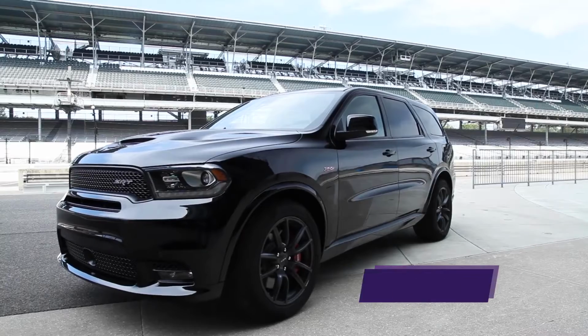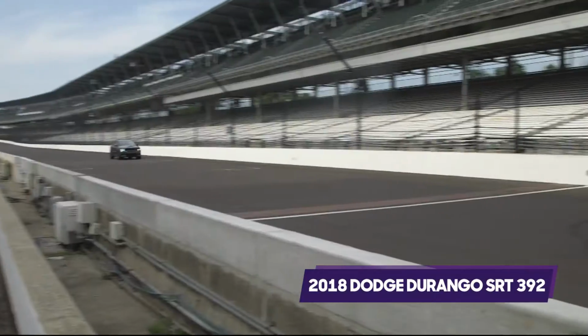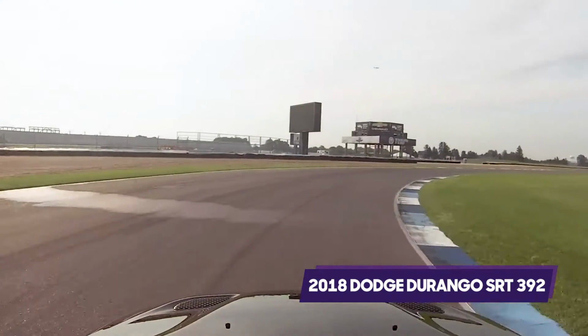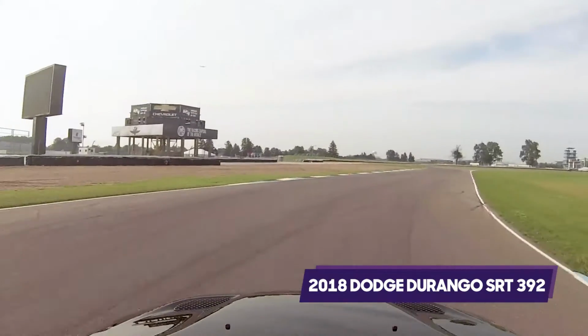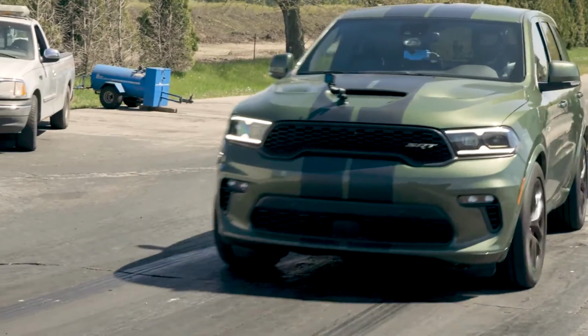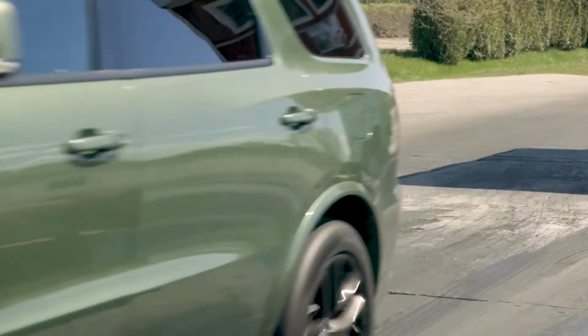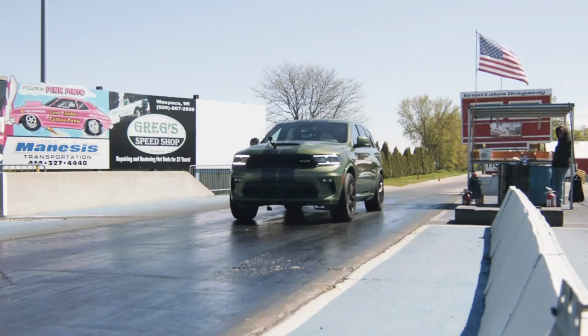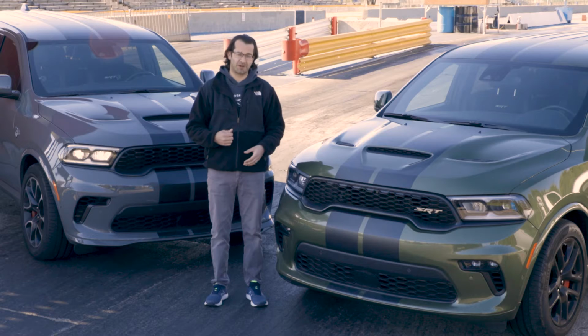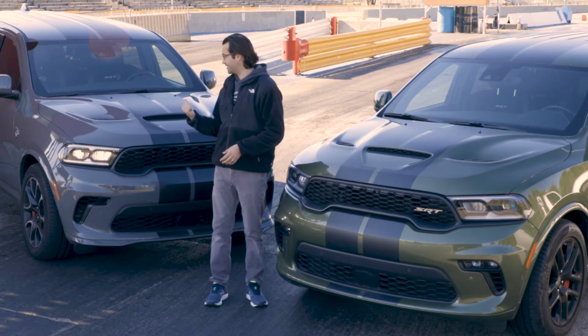I first drove the Durango SRT 392 at the Indianapolis infield road course, and I was less than thrilled. The car doesn't really like going left and right. It's really heavy. But the drag strip is a much more appropriate place for this car, and there's no questioning why Dodge would want to put the Hellcat supercharged V8 in it.